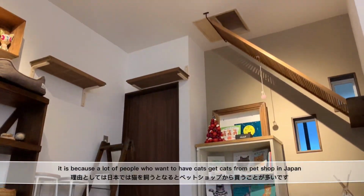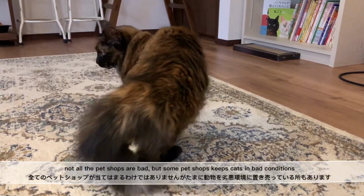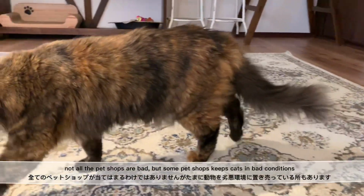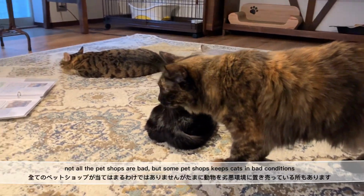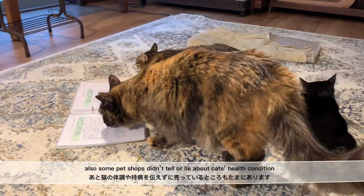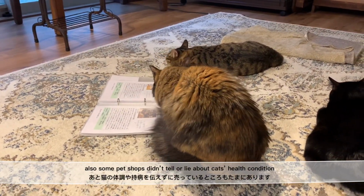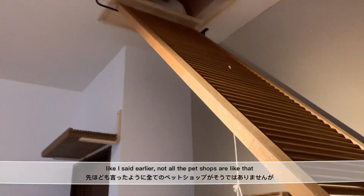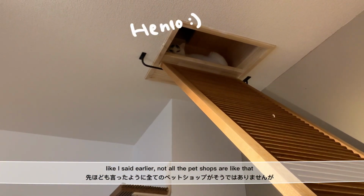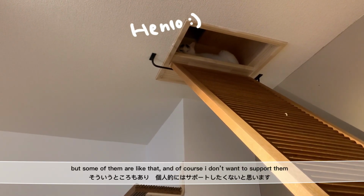It is because a lot of people who want to have cats get cats from the pet shop in Japan. Not all the pet shops are bad, but some pet shops keep cats in bad conditions and just keep them to make money. Also, some pet shops don't tell or lie about a cat's health condition. Like I said earlier, not all the pet shops are like that, but some of them are, and of course I don't want to support them.